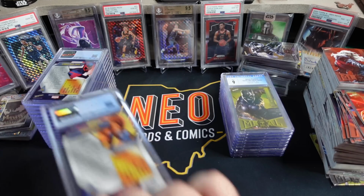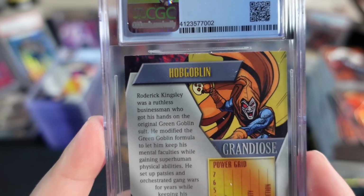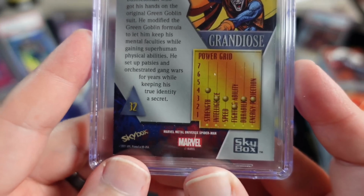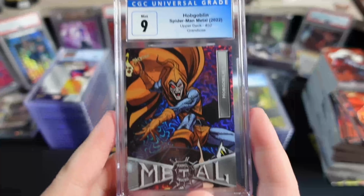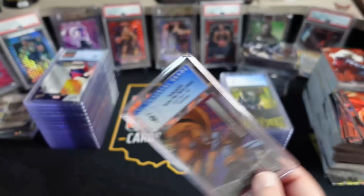Next up, Hobo Goblin. Same thing, a little rough edge there at the top. A little white on that back corner. Looks like a little white on that corner. This is the Grandiose. And this got a 9. Once again, Grandioses look fantastic.